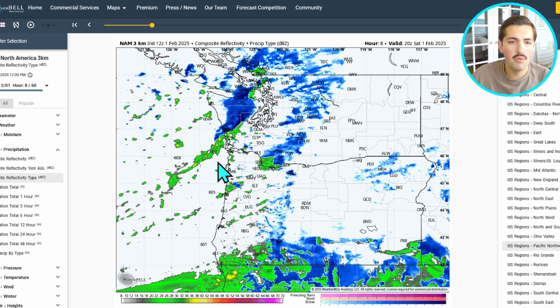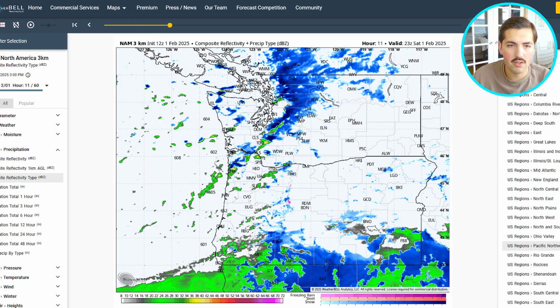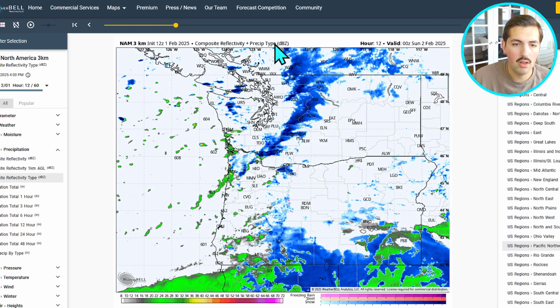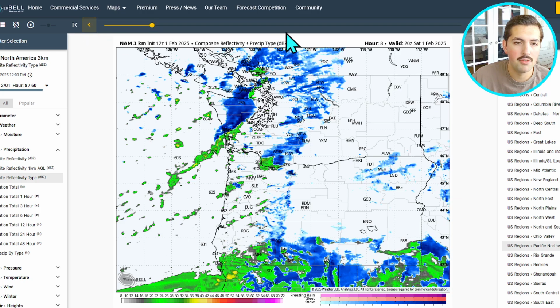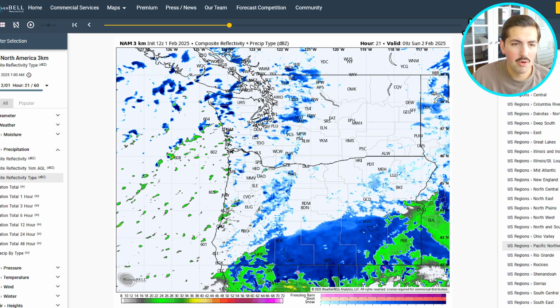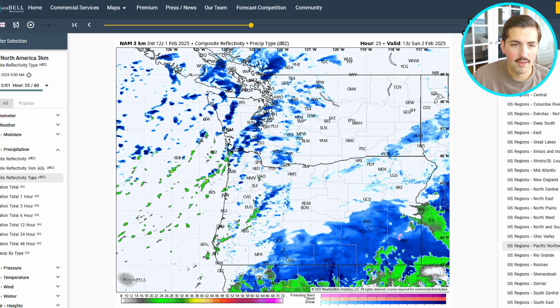This is likely to be moving through Western Washington over the next few hours. It will likely be moving through much of Western Washington by the time this video is uploaded. This is going to bring some heavier snowfall chances as well this afternoon, if it does materialize like the NAMLAM shows. The NAM doesn't have as many showers, but I think it might be underdoing some of this activity. But look at this.